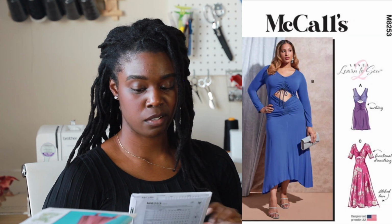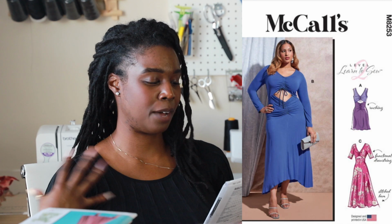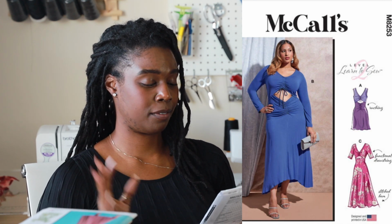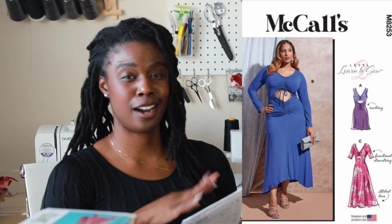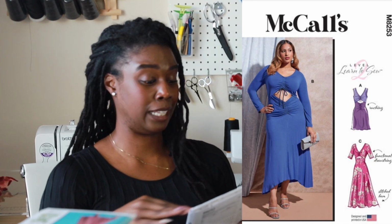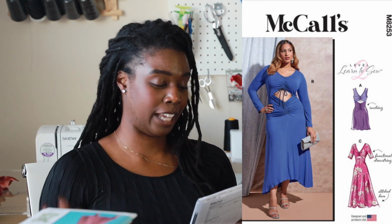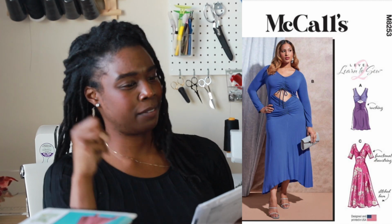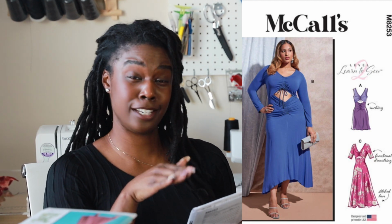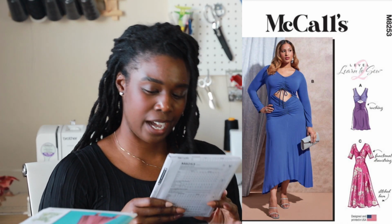Next, I picked up McCall's 8253, which is bad. I love this dress. It could just be that I'm a little fast, but I love cutouts in different places. And first of all, I love the confidence that this model has. Look at the face that she's giving. And I'm not talking about body confidence. She's like, I'm a model, okay? And obviously she's on the plus side of things, and that's not what I'm talking about. She's like, I know I look good, period. Love that for her. I love the dress.